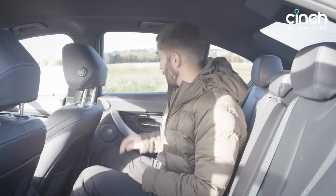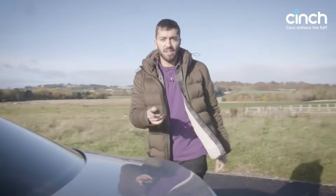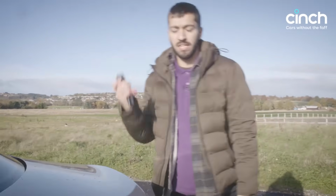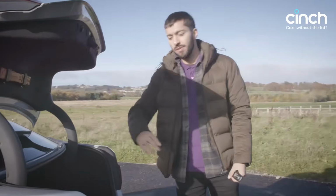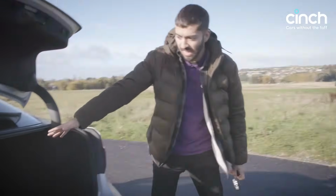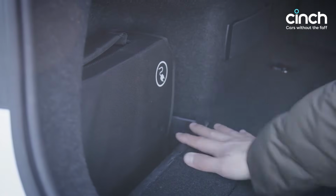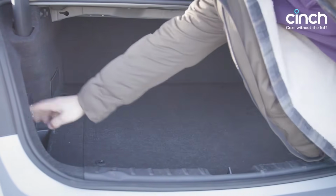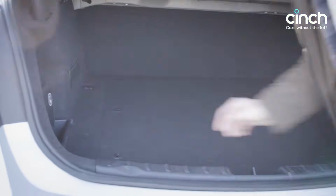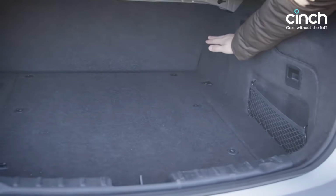Let's look in the boot as well because it's pretty generous space in there. Now you can open the boot with a button under here, but it's more fun, I think, to do this. It's not electric, but it's got a spring, so it just pops open when you release it. And you can see here, we've tidied the cables away. The cables for charging live here. Some cars, the cables just have to go in a bag that's just scattered here, but actually BMW thought a bit more about that and has given you a space down there. You've got some storage space here and a really deep boot down here.